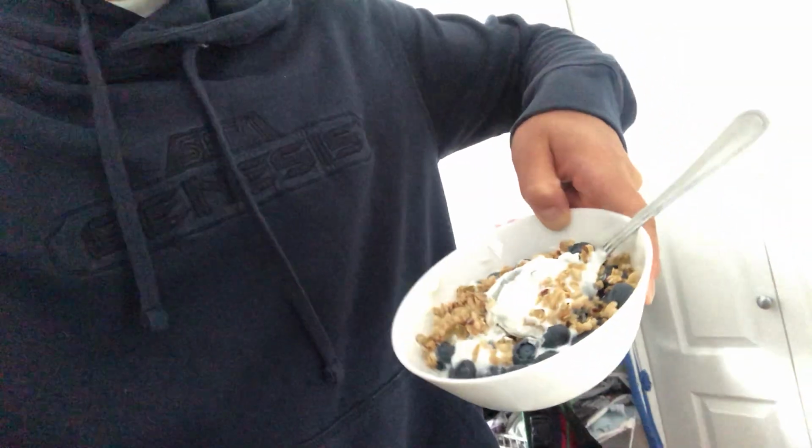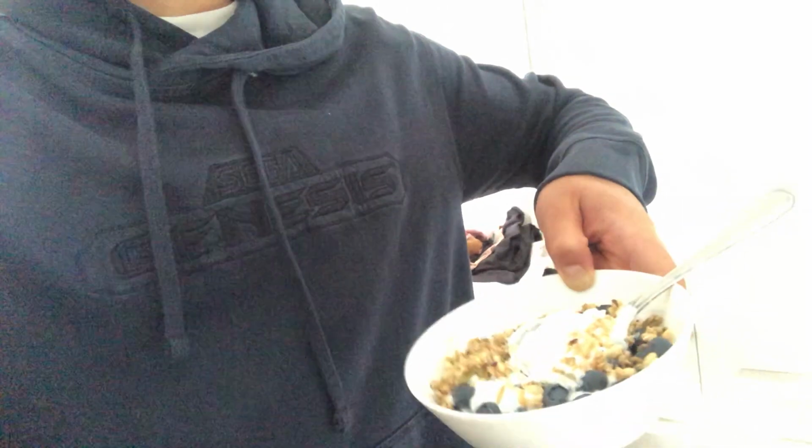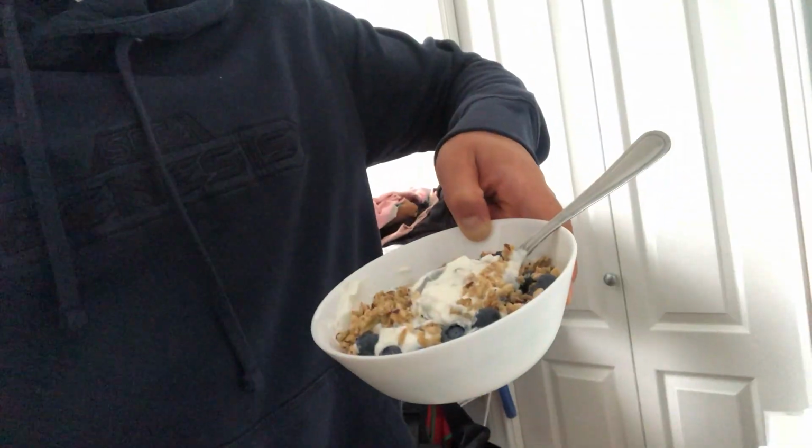Okay, so after lunch, I usually have a yogurt, with blueberries and granola. I have 200 grams of yogurt, probably a handful of blueberries, and then roughly 20 grams of granola there.